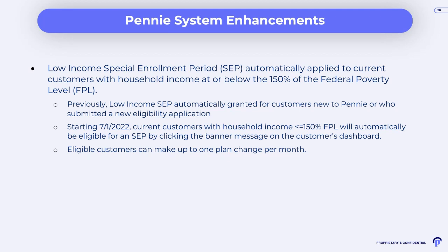Up till now, these folks, the current customers, because it wasn't automatic, would have to call Pennie customer service to get this granted. But now you'll see this immediately on their account dashboard.